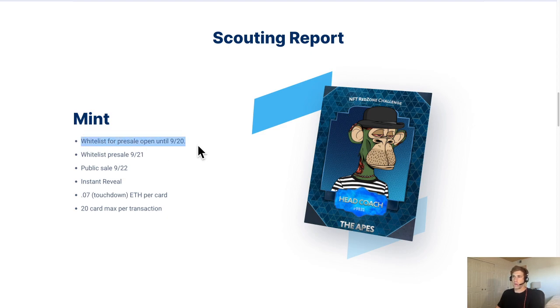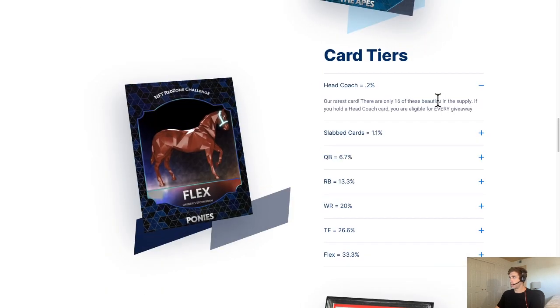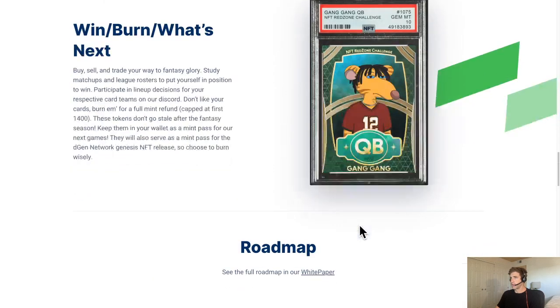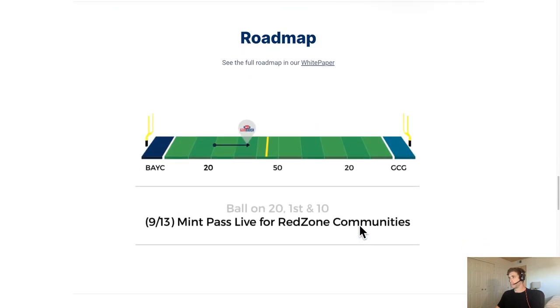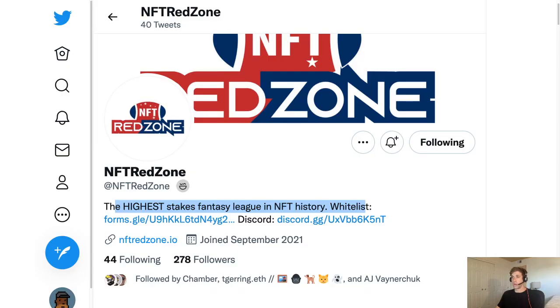Whitelist for pre-sales open on 9/20, September 20th. Whitelist is pre-sales September 21st. Public sales the 22nd. Instant reveal and 0.7 ETH per card. I believe they're using like 97% of the proceeds from the initial sale for weekly rewards as the season goes on. Here are the cards. Head coach, slabbed cards, QBs, running backs, wide receivers, tight end, flexes. Very cool. So, bullish on NFT Redzone.